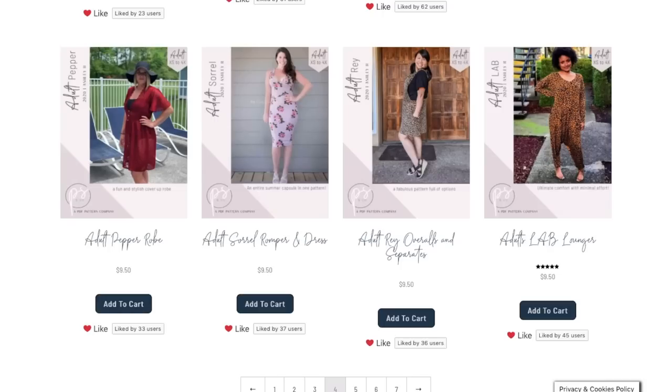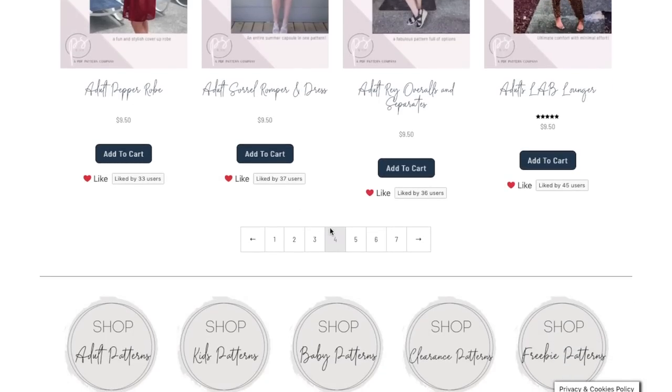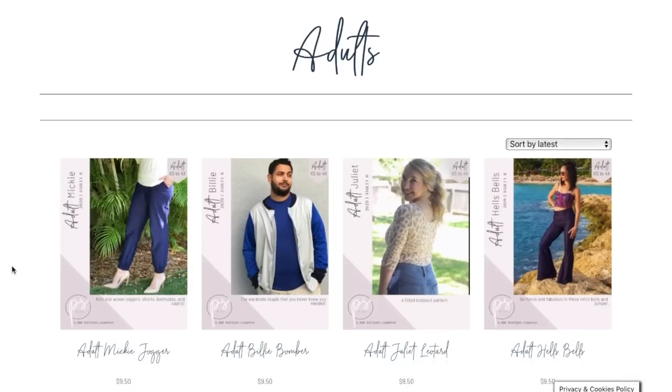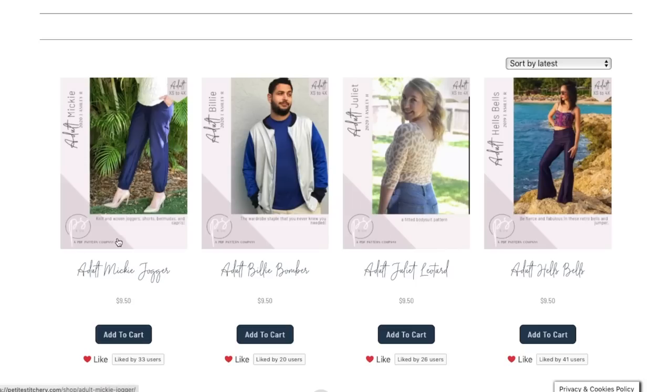Okay, what is next? Almost there, guys. Because some of these are becoming repeats, like the Mickey Jogger, we've seen that already from them, right? Bomber jacket. Leotard, which is another bodysuit.